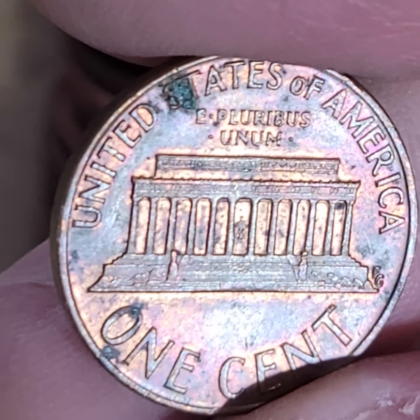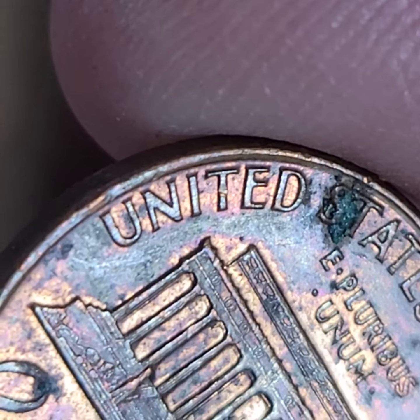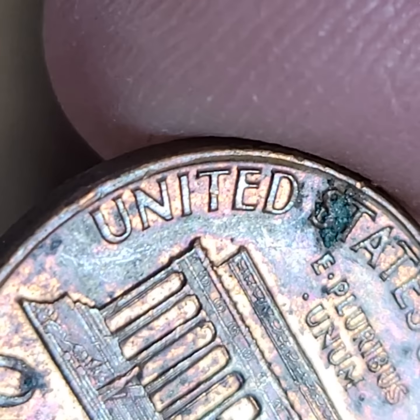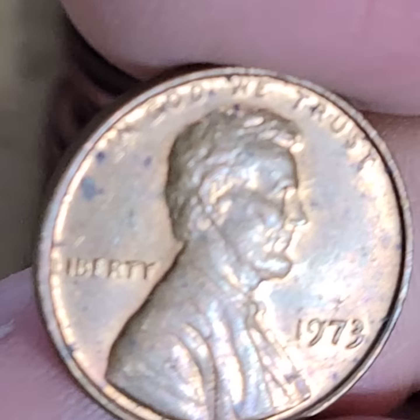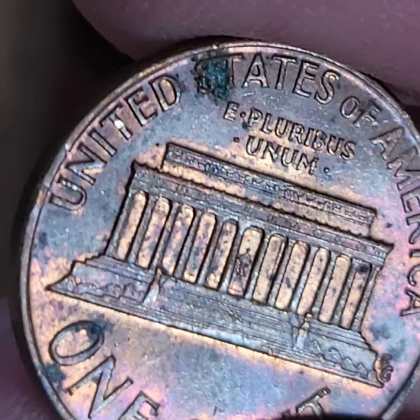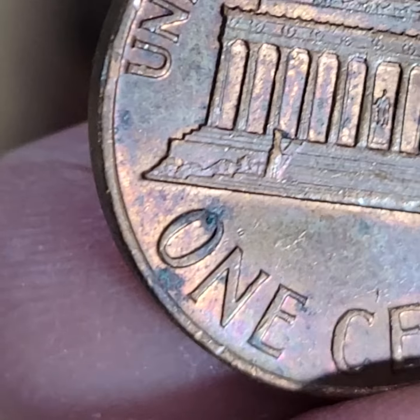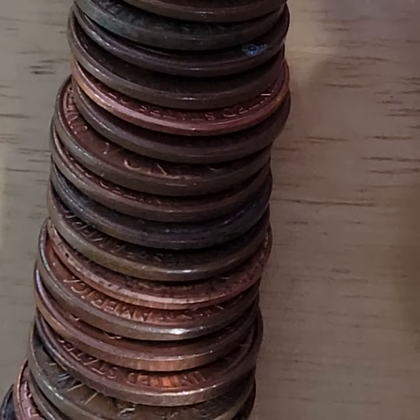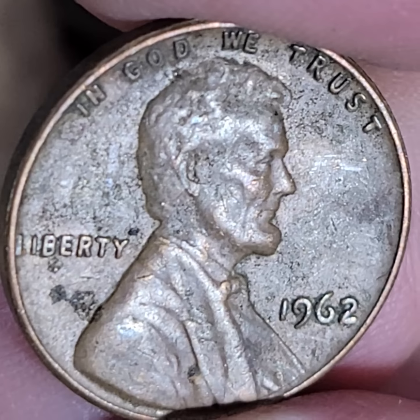You know, like if you had a roll, if you were... look how strong the strike is on this. Would have been nice. Too bad about that corrosion there. Ruined it. Too bad. A lot of copper, huh? 62.